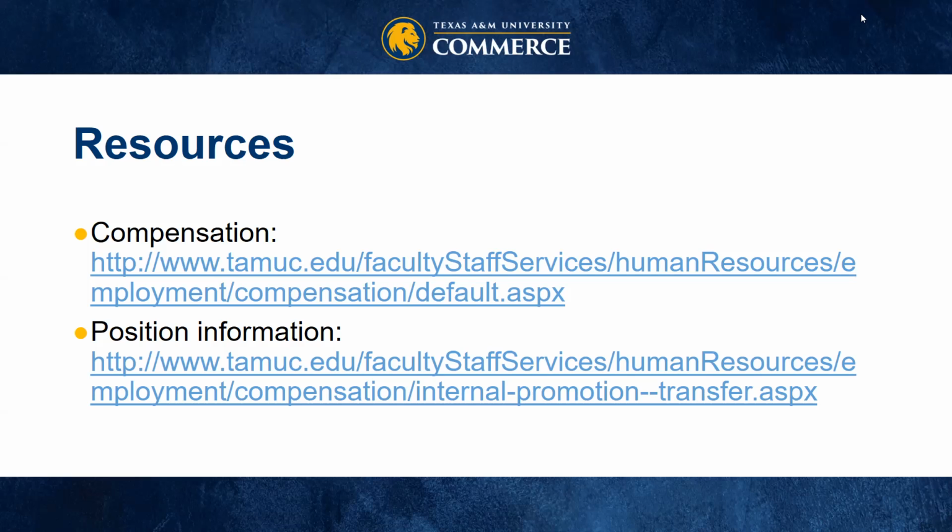I know in Workday you can type lots of things in those little searches, and you can see reports and things like that. You can find the pay scales. Let's say it says pay grade 6, and then it'll pull up the minimum pay, the maximum pay, and then it'll divide out the percentages. So there are those kinds of resources available as well. That just requires a little bit more digging.